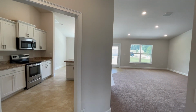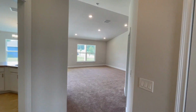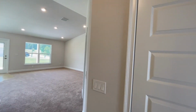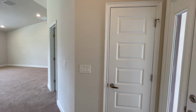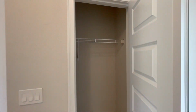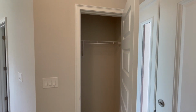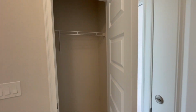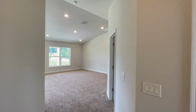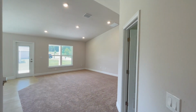Now as soon as you're walking in, you'll be able to notice that you have your kitchen to the left and your great room to the right. To the right-hand side, we're going to have a coat closet. It's pretty nice. It's not something that we see a lot in Florida, but you can use it during the winter months, and you can also use it to store your vacuum or your broom and your mop, things of that nature. Now, this home does have vaulted ceilings in the great room.